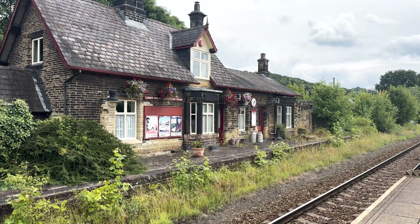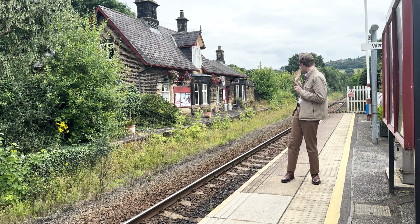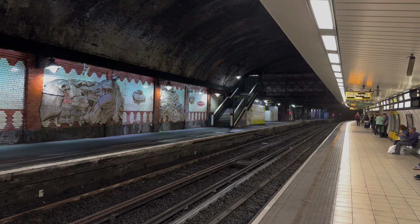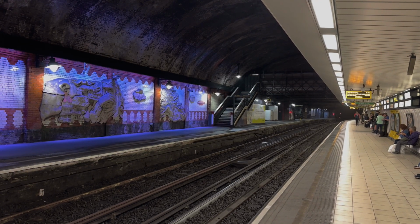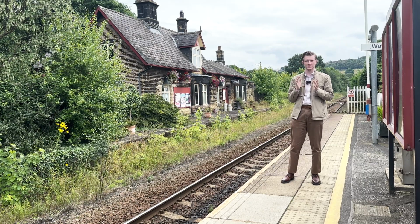And the posters here very much remind me of the ones at Huddersfield that I uncovered a few months ago. But this also reminds me of another station in the country, which is Liverpool Lime Street, which basically has the same feeling, which is quite interesting that Brockholes has a very similar feeling.